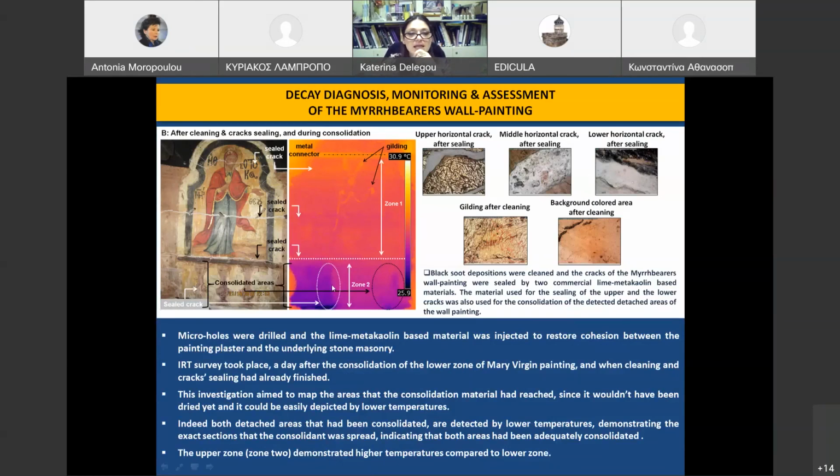You can see here that now the gilding is rather evident. Microscopy images show the sealing of the cracks, and we can detect in this zone that the detached areas that have been consolidated can now be detected through IRT, infrared thermography, by lower temperatures, demonstrating the exact sections where the consolidant was spread, and also indicating that both areas had been adequately consolidated.